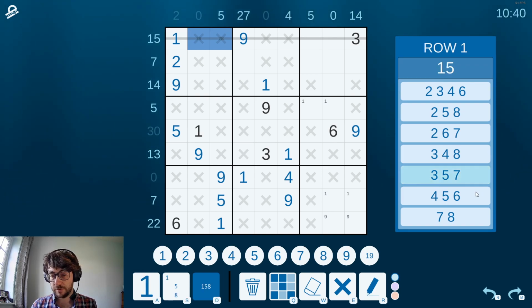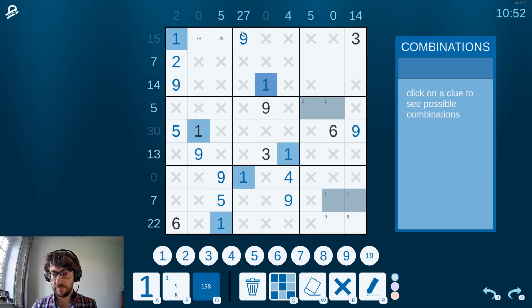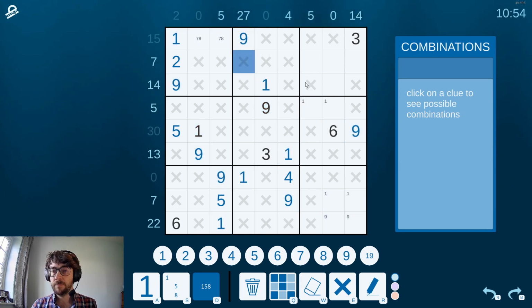There we go. Third time's the charm. Let me kill those crosses. I can kill this clue as well, so the clue is done. And that sorts out the top row. It gives us some numbers as well. That sorts out that box. That can't have a 1 or a 9 there, obviously. That row is sorted as well.